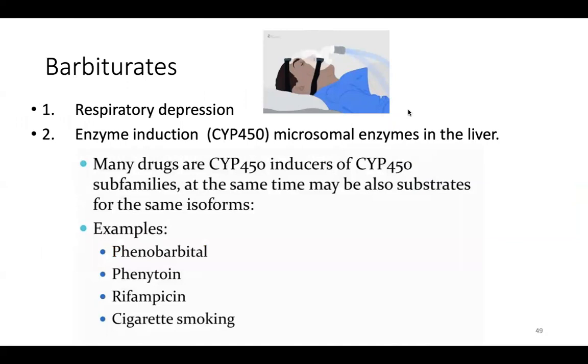Respiratory distress. Barbiturates suppress the hypoxic and chemoreceptor response to O2, and overdosage is followed by respiratory depression.